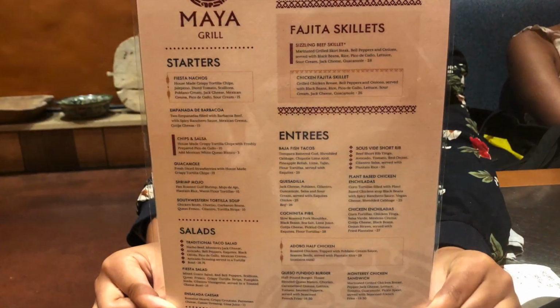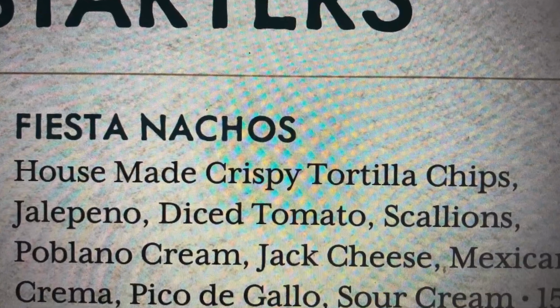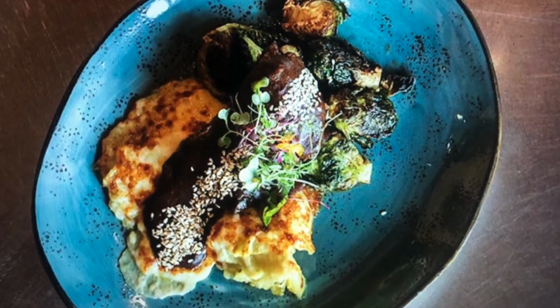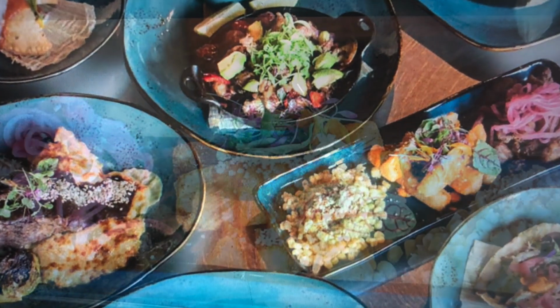The Fiesta nachos and the wonderful plant-based chicken enchiladas were out of this world. Muy delicioso. Muy rico. My translation, very delicious.